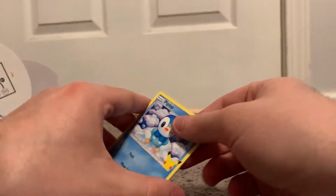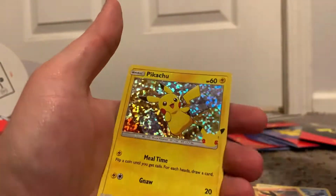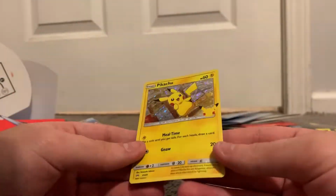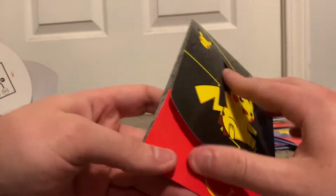One to the back. Piplup. We haven't seen that one. That one would be cool in a holo too. Tepig, Chimchar. Another Pikachu. Okay, that's a good one to get too. I'm not complaining. Pikachu's where's the money at? Where's the money at? Pikachu.